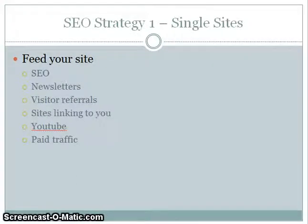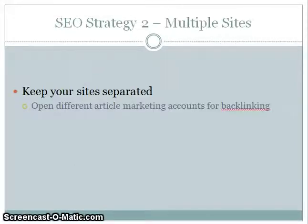Lisa shared a couple SEO strategies. One, if you have a single site, have multiple sources feeding into your site. SEO, newsletters that capture email addresses, visitor referrals, other sites linking to you, YouTube linking to you, and even paid traffic is fine. Now, she did share some warnings.